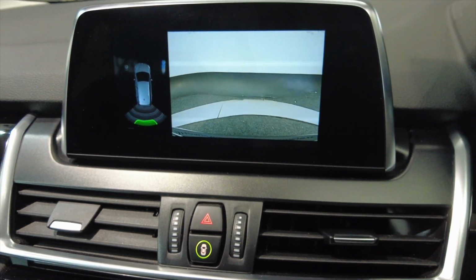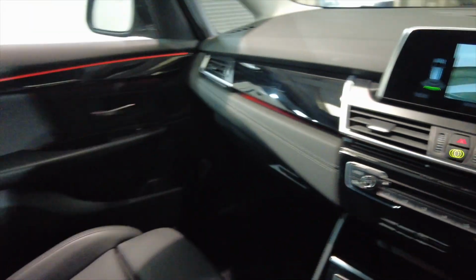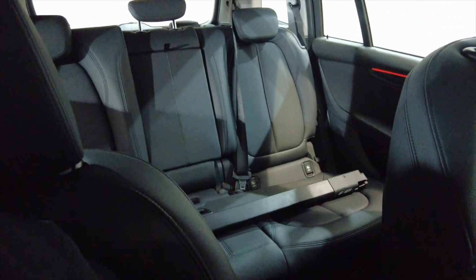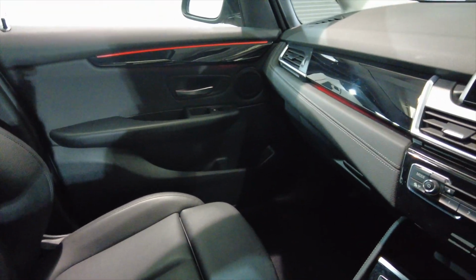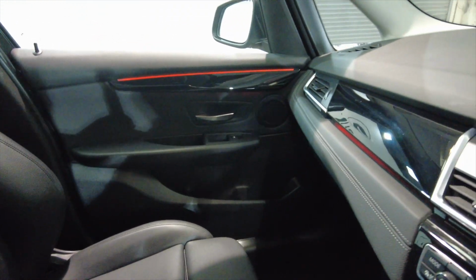And this car has done 31,811 miles, so not bad at all on mileage. Really, really nice, in fantastic condition. The seats are so, so comfortable in this. Wouldn't expect anything less from a BMW.